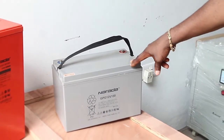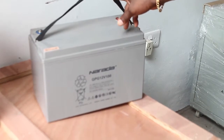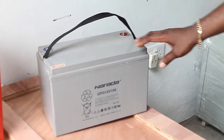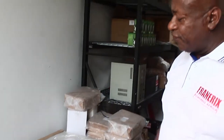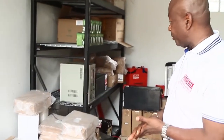This is another battery here. This is a 12 volt 100 AH battery. You see that this is a very commonly used battery for solar systems. This also comes in a 200 AH version, which is very popular, especially here in Ghana for solar systems.